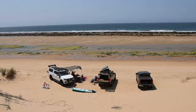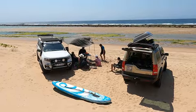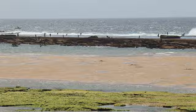The tide was fully out, showing off the whole reef. It was a bit more windy today, so we stopped around the corner to avoid some of the worst wind.